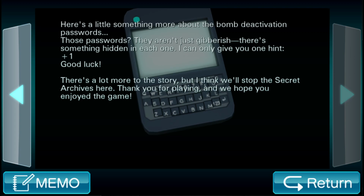Here it is. B Q Z R G D R G J D X R. Let's see. B. Okay, so C. R. A. S. H. K. E. Y. S. Crash keys. Crash keys? What does that mean? Crash keys.